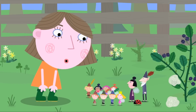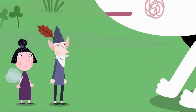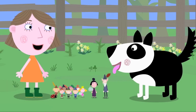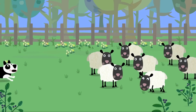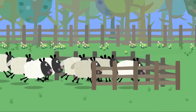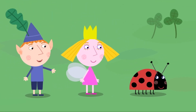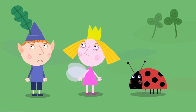But Rex is very clever. Who's Rex? Rex likes you. Charmed, I'm sure. Rex is a sheepdog. Watch this. Rex is rounding up the sheep and taking them safely into their pen. Wow! Gaston wants to have a go. You're too little to round up sheep, Gaston.